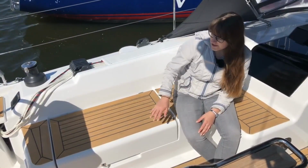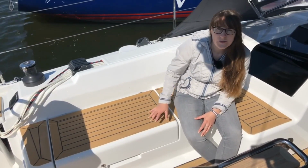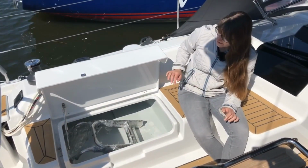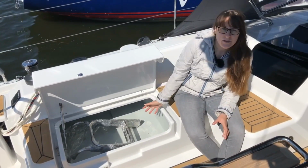In the cockpit area, just below the benches to both sides, we have the cockpit lockers. So a lot of storage space just in the cockpit area. It's very easy to open as well. And it actually opens kind of by itself. And the hood stays up here. And inside you can store whatever you need.